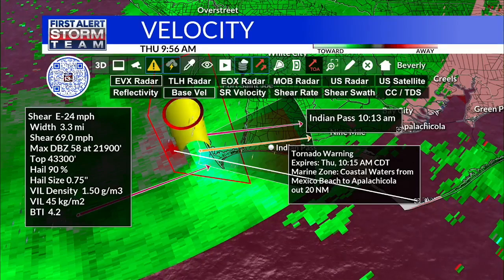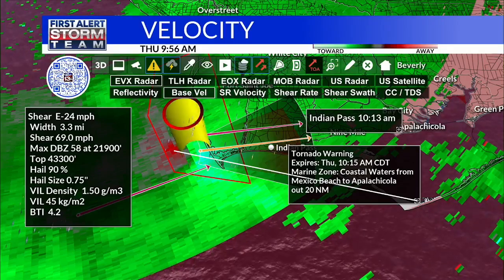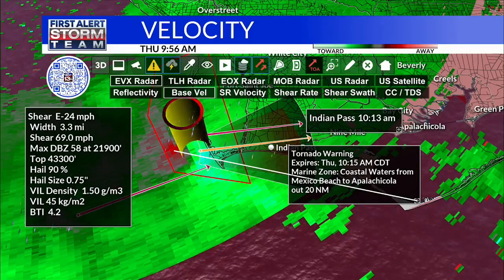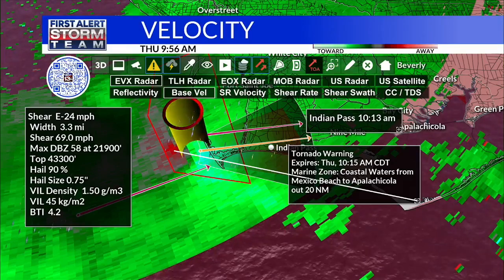Now, all of these warnings that we've been seeing have kind of been lifting and really just weakening as they've made their way to shore. But this one's still looking like it's holding on for us, Ross, and it does expire at about 10:15 here on its path towards the northeast. So we still have about another 15 minutes with this.